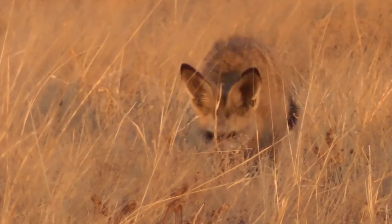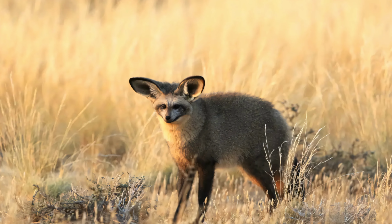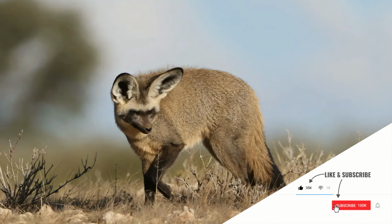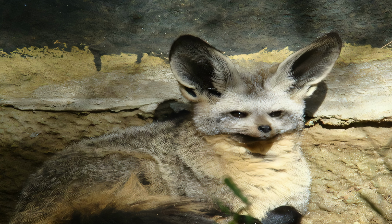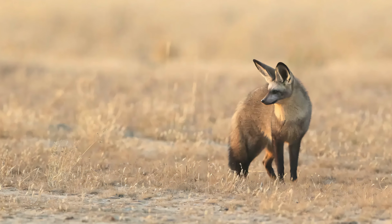The bat-eared fox is a species of fox that lives in the African savanna. Fossil records indicate this canid first appeared during the Middle Pleistocene. It is named for its large ears, which have a role in thermoregulation. The bat referred to in its colloquial name is possibly the Egyptian slit-faced bat, which is abundant in the region and has very large ears.